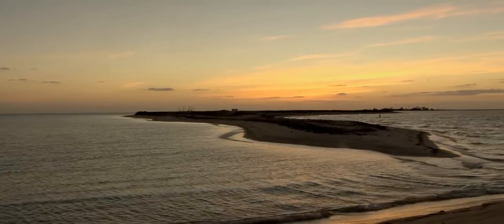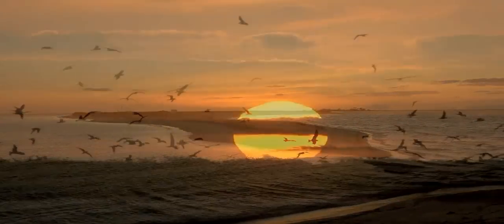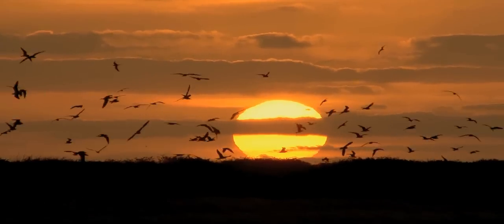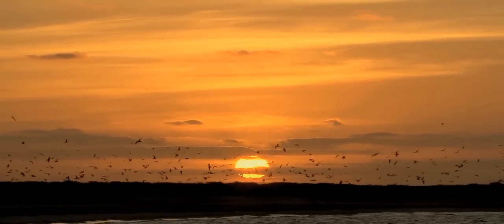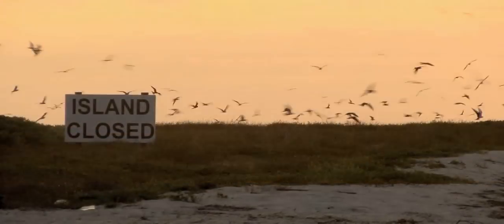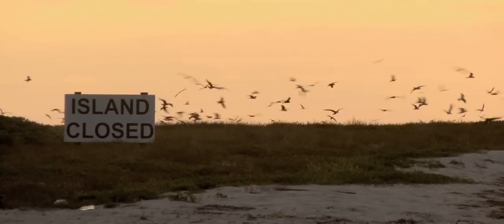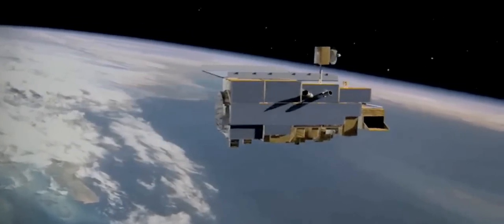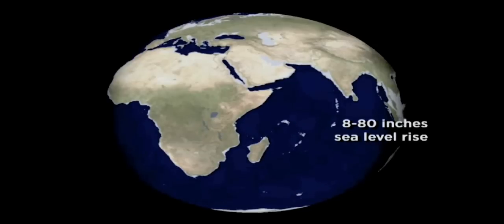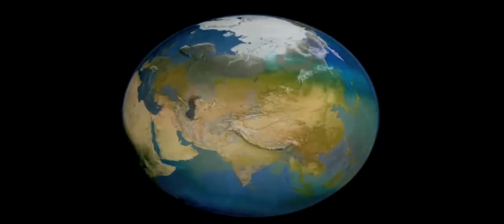The Dry Tortugas Islands are very low in elevation. The smaller Bush Key provides critical nesting habitat for bird species. Between February and September, as many as 100,000 sooty terns may gather on the island to nest. Sea level rise could have profound effects on nesting colonies of birds, marine turtles, and other organisms that depend on low-lying islands. Computer modeling has provided estimates that global sea level will rise between 8 to 80 inches worldwide by 2100. The exact amount depends on the rate of melting ice caps and how much the ocean temperature will rise.